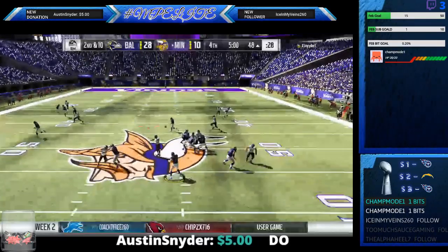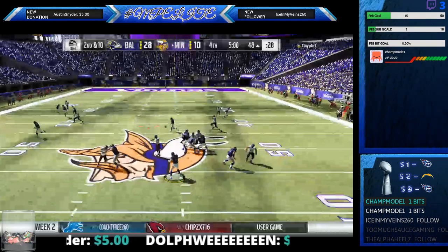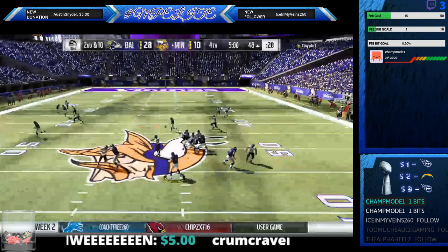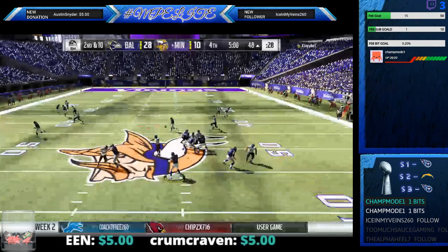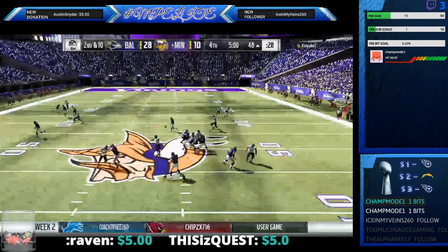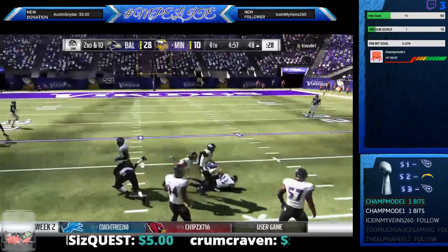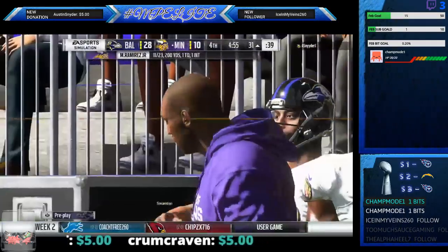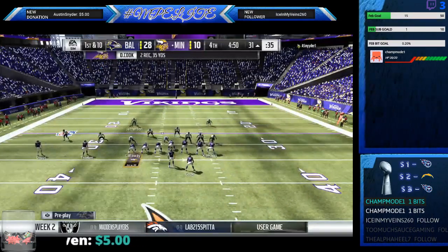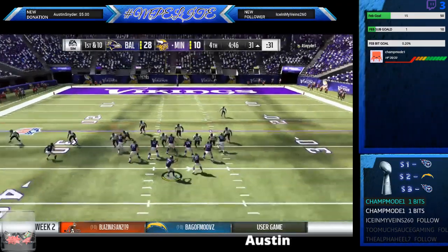Back to throw here. Now he'll dump it underneath to his running back, complete. And past the 35, he'll be dropped a yard or two shy of the 30. 17 yards on the pickup there. The drive will continue. It's a first down.